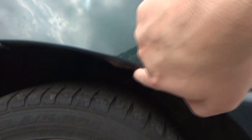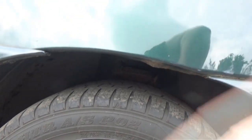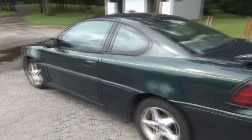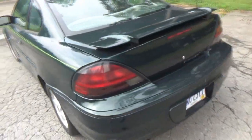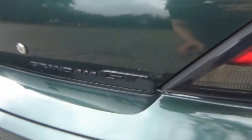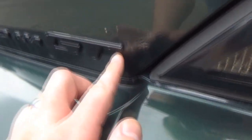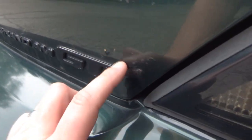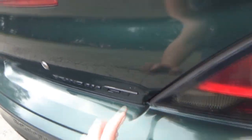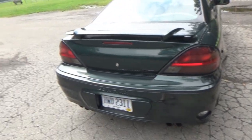This is starting to rust a little under here. It hasn't made its way to the outside yet. Like I said, we have some scratches and stuff that came with the car. And back here, for the most part, the only real blemish that has been developing over the last couple years is this mark right next to the GT. The rust has been bubbling underneath and it's starting to poke through, but it hasn't really gotten too much worse than it was.